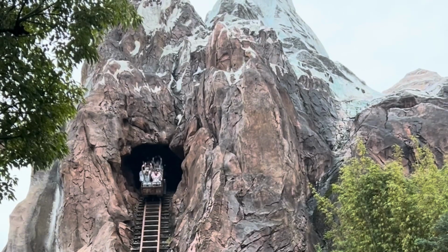And then we went over to Expedition Everest, which is the big mountain in the park. There's not much to say about this. It's a really fun ride, and it's about a Yeti. They do a good job of representing culture in this area too. This is in the Asia area, and they actually had people from Asia donate stuff, and the queue is like a whole Yeti museum with a bunch of myths and legends and artwork, and it's really cool.